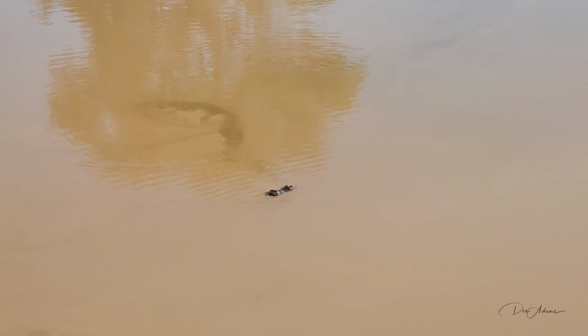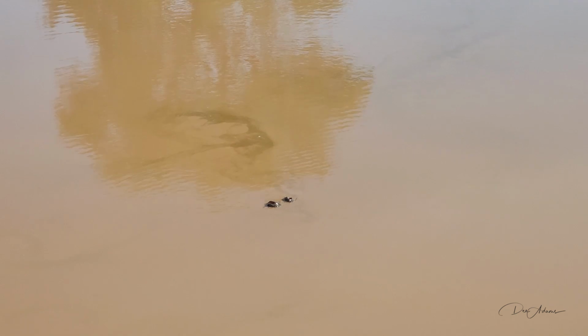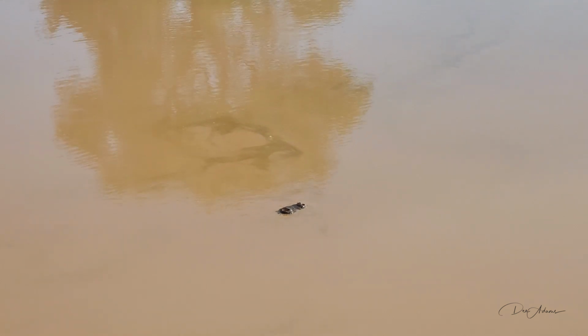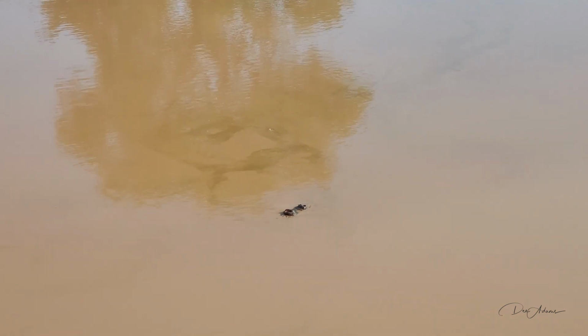This is all this hippo showed me. He was very shy. I wouldn't have even known there was a hippo in the dam. And then I noticed these two little nostrils that came up. And that's all I ever saw of him.